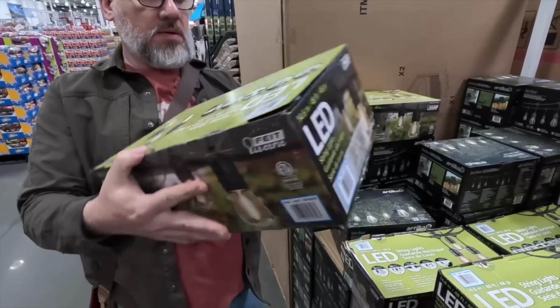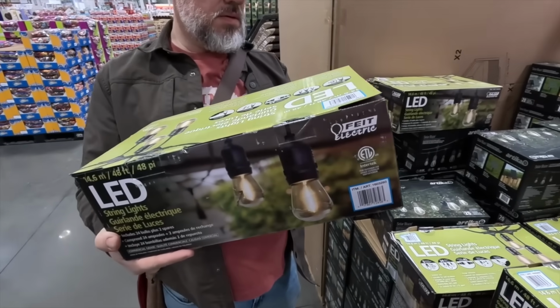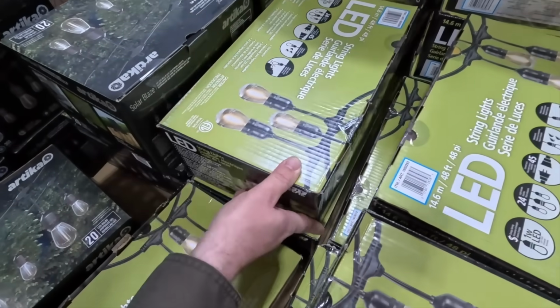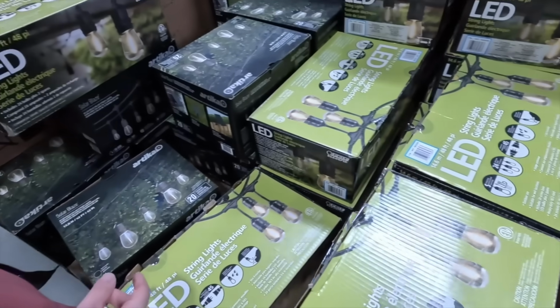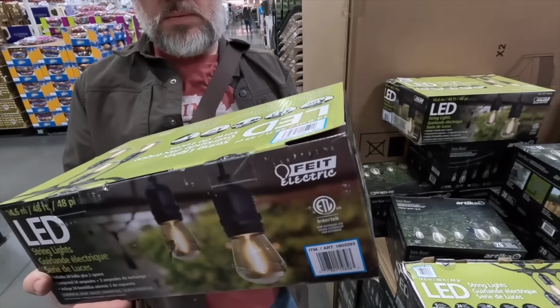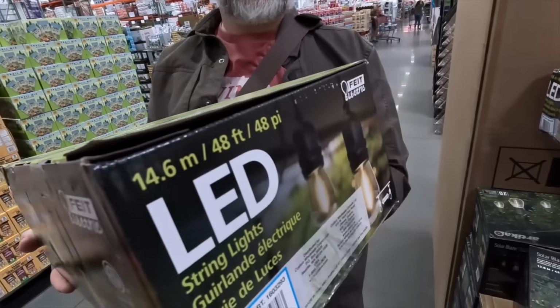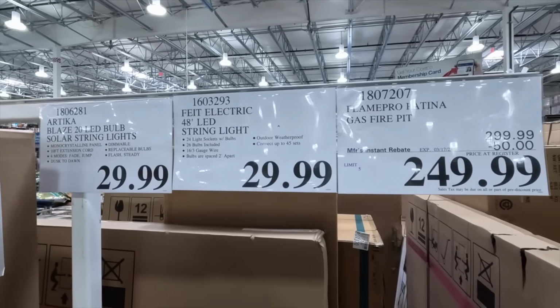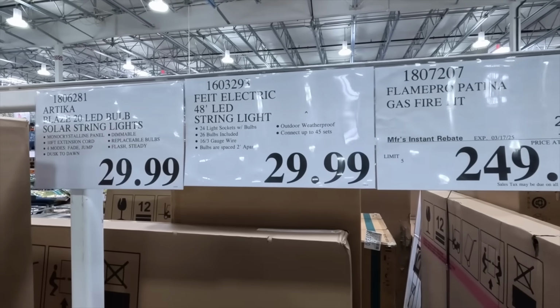We own several of these 48-foot LED string lights. They're very durable, and the 24 plastic LED bulbs are removable and replaceable, though we have yet to have needed to do that. We use them mainly for our porch and at our events, but they're also great for stringing around the campsite. They do require plugging into a standard 120 volt outlet, but they are a very low power draw. Last year, they were the same price, $29.99, but it was a short-term $10 off deal. That's just the price now.